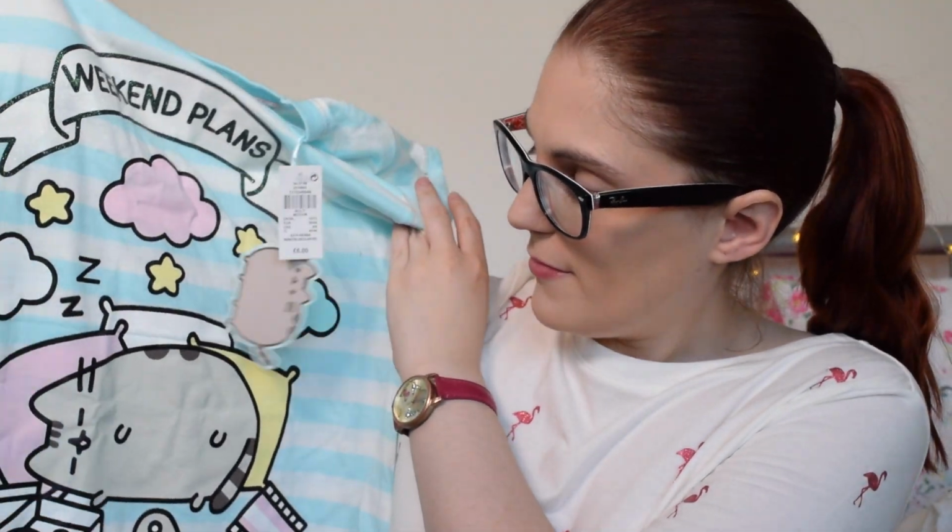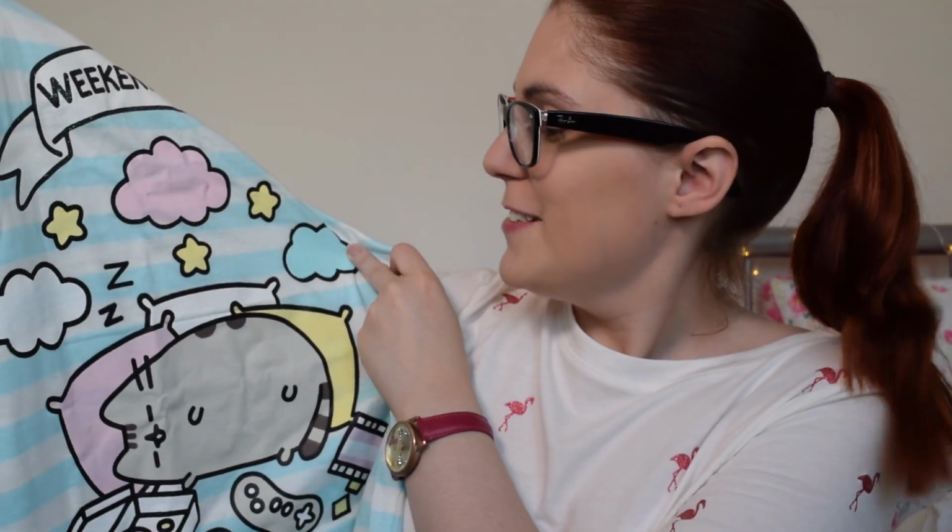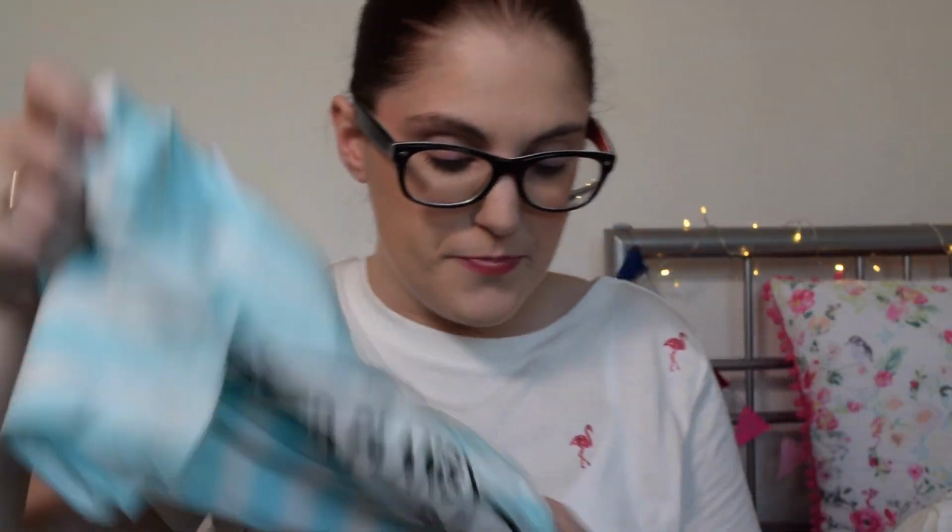I shall be wearing this a lot, and I love Pusheen. He's just the cutest little grey cat. Don't know what you think, but I love him. So yeah, that is everything I got from Primark.